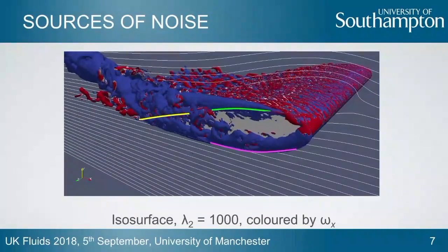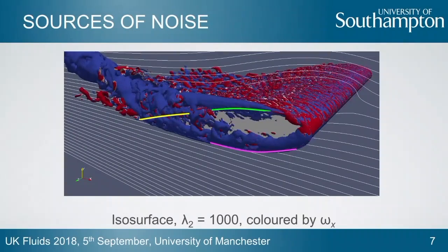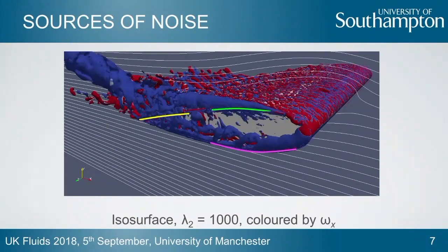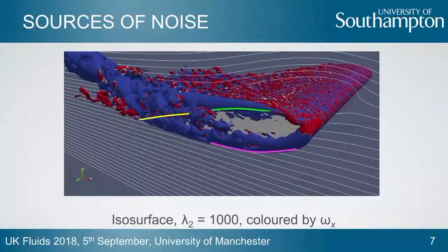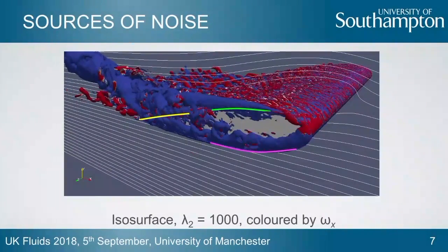So the key regions I've identified initially are the pink one, where we have the vortex forming on the pressure side edge, the green region where you have the more stable vortex forming on the suction side edge, and then the yellow region where the vortex actually sheds over from the pressure side edge, over the suction side edge of the foil.